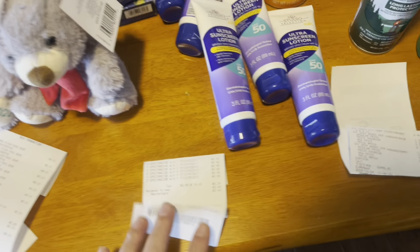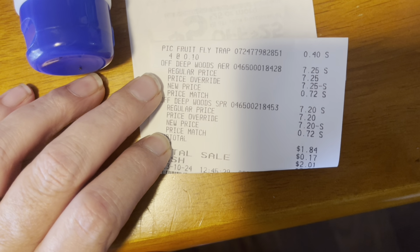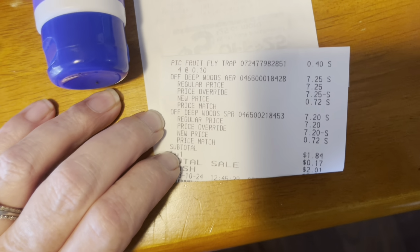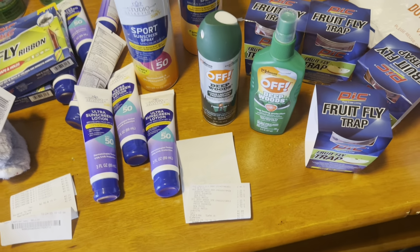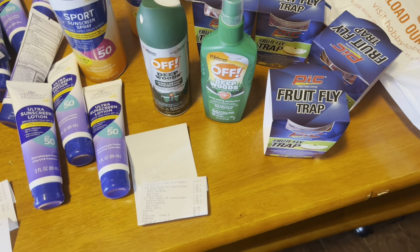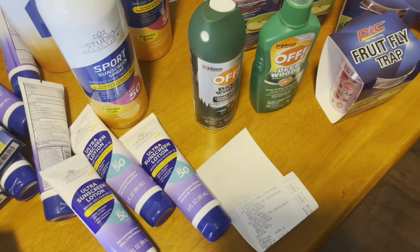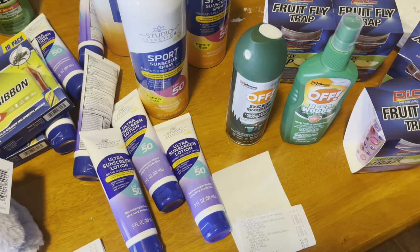I'm gonna go over these receipts with you. And here is the fruit fly traps. As you see, 10 cents each in the off that she changed the price to. Now, like I said, usually if it's marked for on sale, usually they will honor the price because that's their policy. But they don't always, and I don't like to argue, and I certainly don't want to get anyone in trouble. But she insisted on changing it, so I let her.